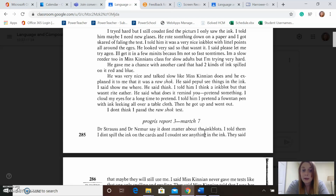I said, "Please let me try again. I'll get it in a few minutes, because I'm not so fast sometimes. I'm a slow reader, too, in Miss Kenyon's class for slow adults, but I'm trying very hard." He gave me a chance with another card that had 2 kinds of ink spilled on it, red and blue. He was very nice and talked slow like Miss Kenyon does, and he explained to me that this was a raw shock. He said people see things in the ink. I said, "Show me where." He said, "Think." I told him, "I think a ink blot," but that wasn't right either.